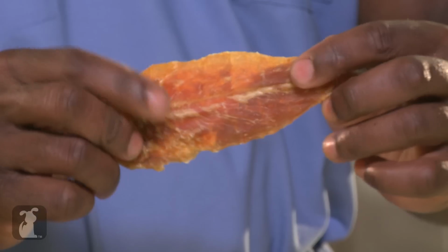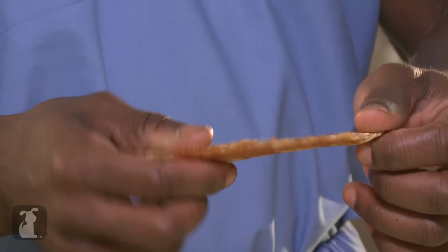Jerky. Who doesn't love beef jerky? This is a nice jerky treat. This tends to dissolve. This is certainly less abrasive and poses a very minimal risk of cutting the mouth or causing a tooth fracture, something like that. But again, you gotta monitor this because if your dog likes to break off big chunks, yes, it can go down the esophagus and cause little cuts.